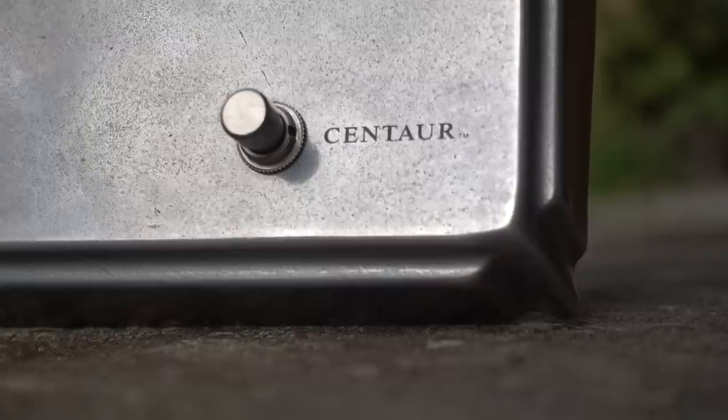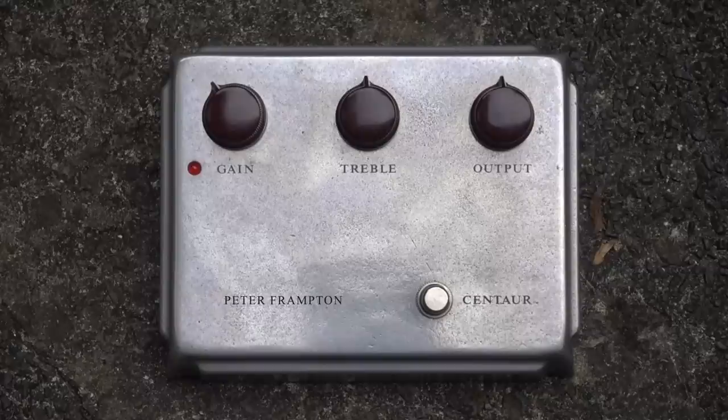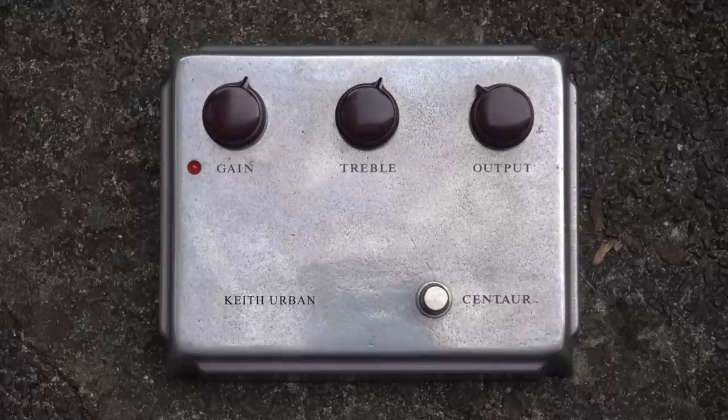After a few years of prototyping designs with a friend from MIT, the Centaur finally went into production in 1994, and despite its relatively high price and the fact that the designer was unknown in the grand scheme, it very quickly gathered a devout following, and needless to say, it wasn't long until it found its way into the hands of a wealth of great players, whether we're talking Peter Frampton, Joe Bonamassa, Joe Perry, Jeff Beck, John Mayer, and Keith Urban, to name but a few.